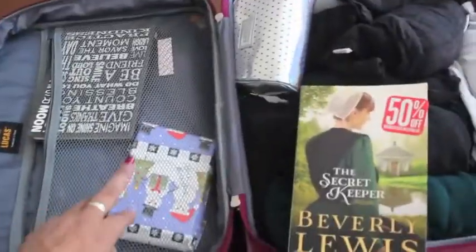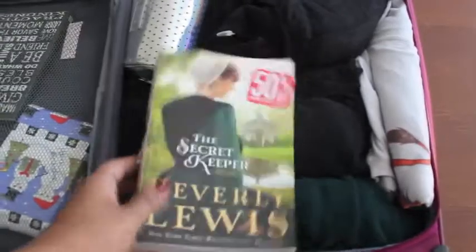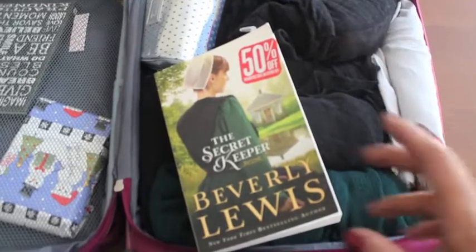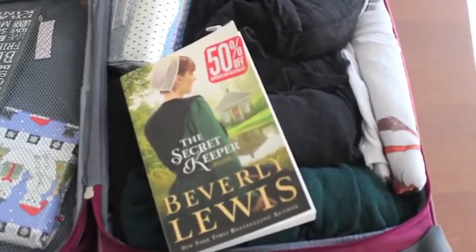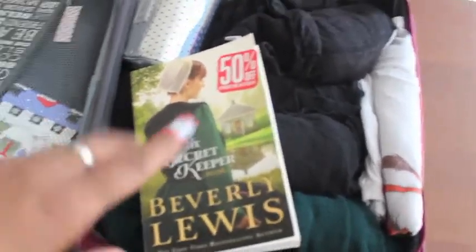And then I put a Christmas gift in here because I'm going to see somebody and this is their Christmas gift. And then I got this book from Barnes & Noble that I've been wanting to read, and I was really excited because, as you can see, 50% off. Yeah! It's so good to bring books with you if you are going on the plane, because the plane ride can be long and you can get bored really easily. So I like to bring a couple of books.